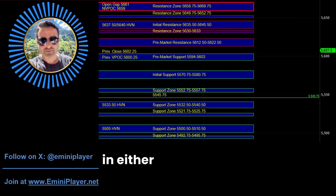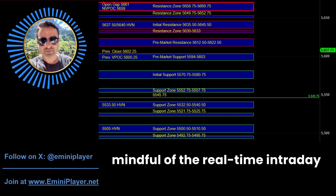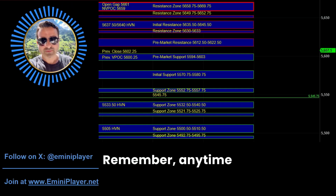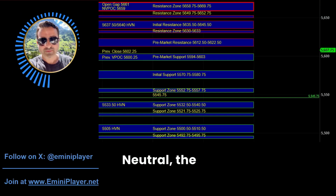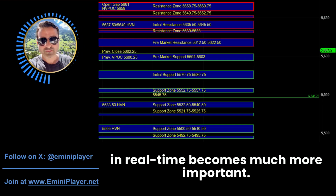Given that our short-term bias is still neutral, we need to remain flexible and open to the market moving in either direction, and we have to be much more mindful of the real-time intraday situation. Remember, anytime the short-term bias is neutral, the ability to read the market in real time becomes much more important.